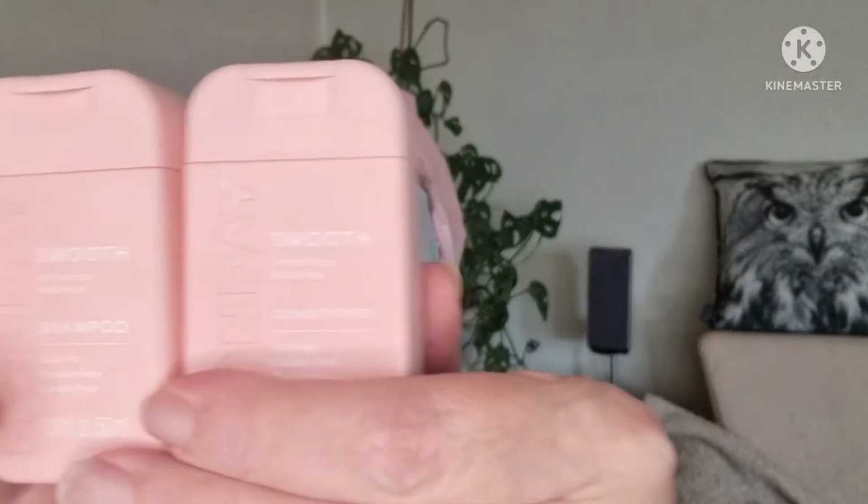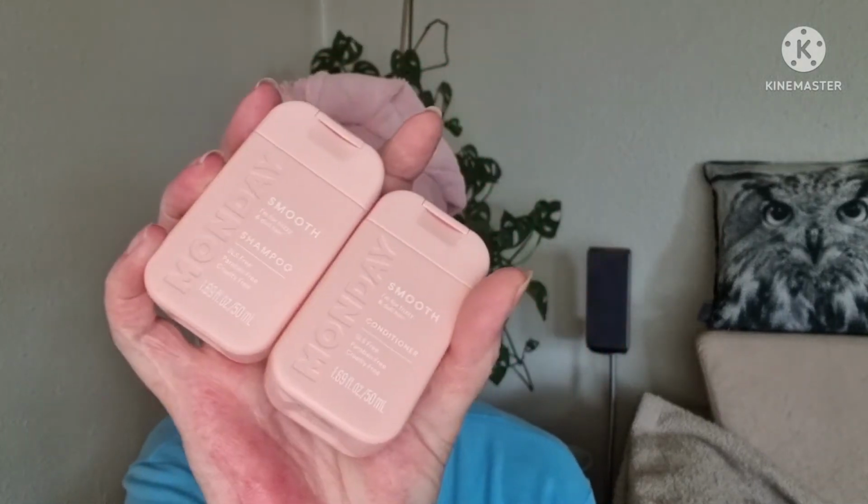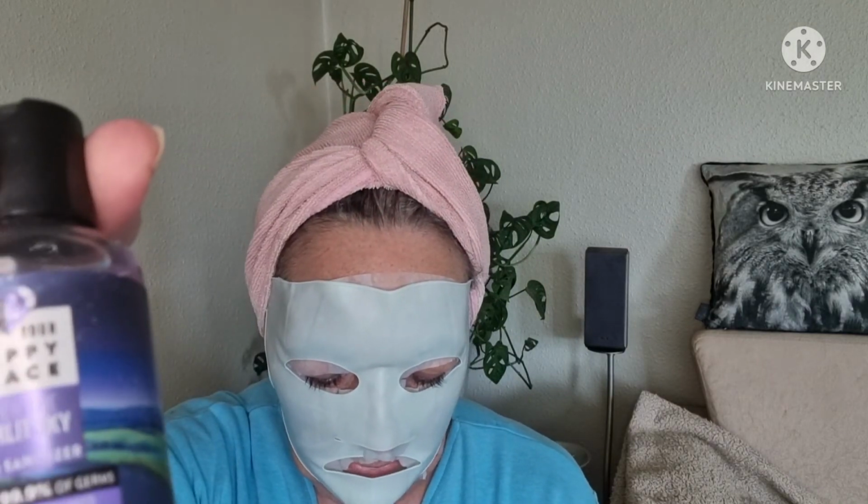I got smooth shampoo and conditioner from Monday. I'm from Frizzy and Doll Hair. SLS free, paraben free, and cruelty free. Oh, sorry. Full sizes are $6.97 for 12 fluid ounces. I guess it's per bottle. Not quite sure, honestly. This one is $3.97 in full size, 2.0 fluid ounces size.